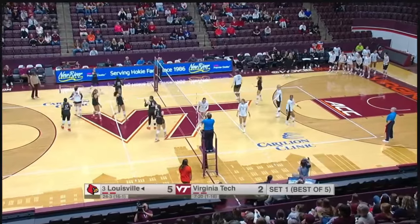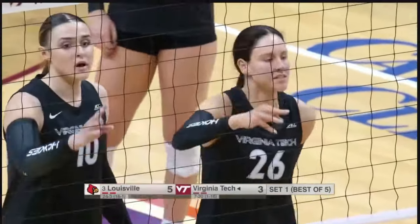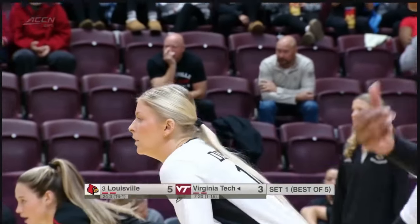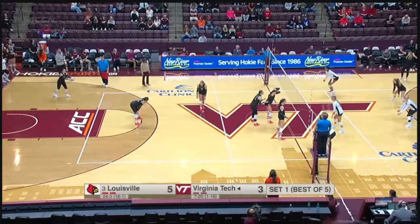And I think here for Virginia Tech, pretty much every rotation for Louisville will be Scott, DeBeer, and Looper receiving. We see it right now for them. If you're Virginia Tech, who do you serve? I'm not serving DeBeer, and I'm not serving Scott. So looking to put every ball in Looper if you can. Force her to carry the load on receive.